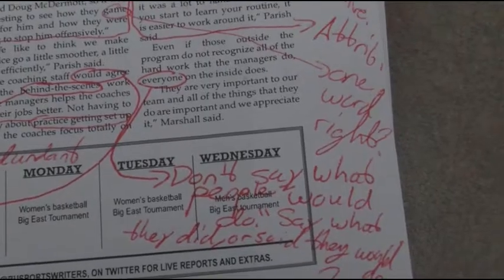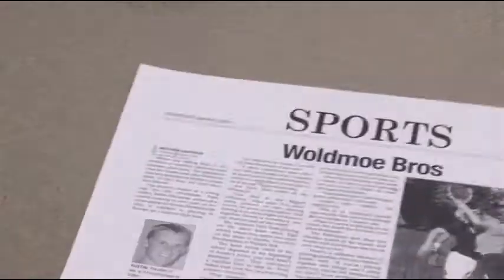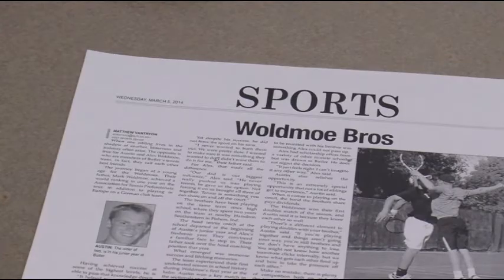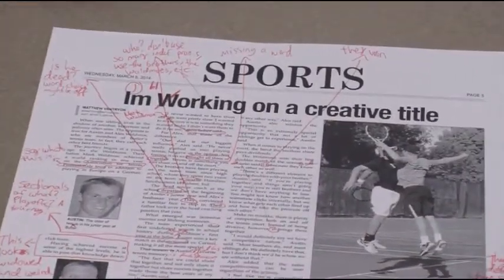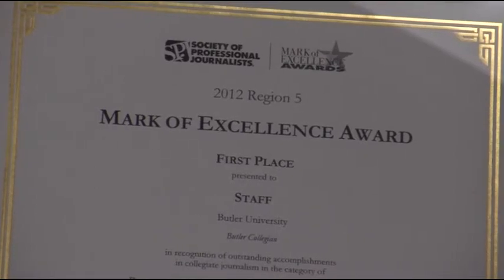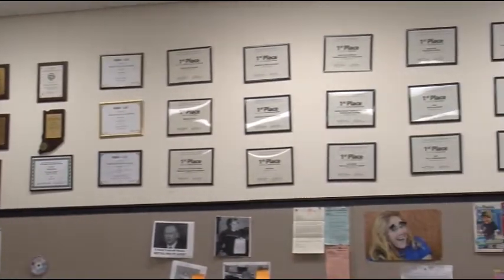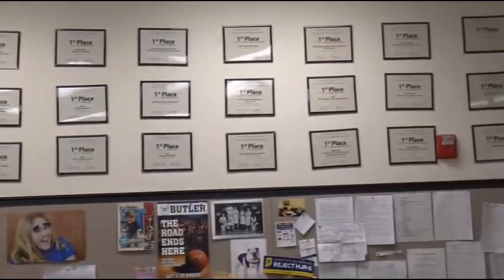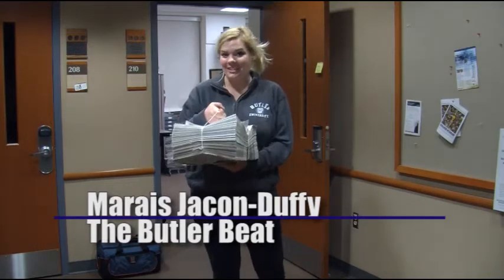And no matter how skilled the reporter, no story is free from errors. The story usually hits the copy desk looking one way, and then leaves the desk covered in edits made in red ink. But the staff must be doing something right. The walls of the Collegian office are filled with state and national awards, including the Pacemaker Award from the Collegiate Press Association. And the last job for Collegian staff is circulation.